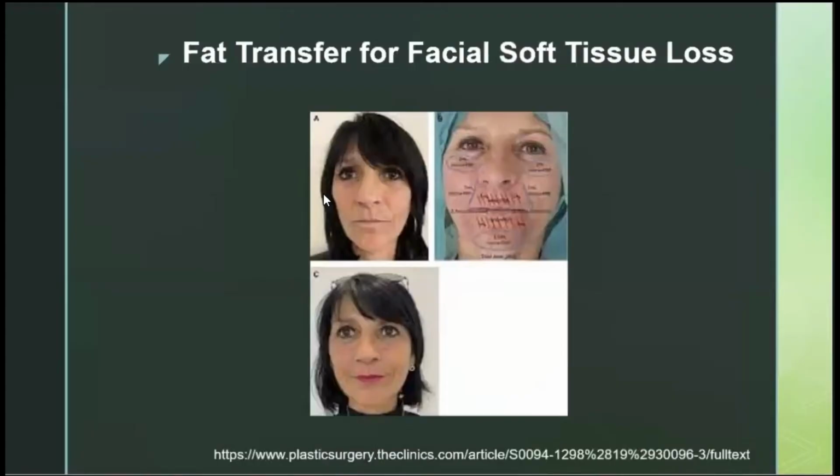So you can see here, this is an example of a patient, and this is typical of a lot of the results we can see. This shows where the fat was injected for her. And then you can see in A and C, the before and after. It can really address some of this wrinkling around the mouth, the lines that you see here, the fissures, and then restore some fullness to the face.